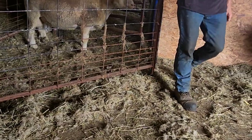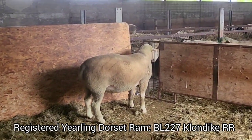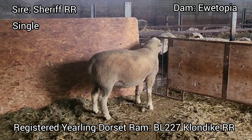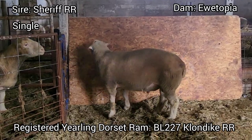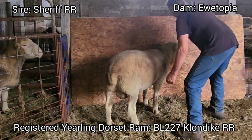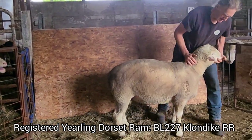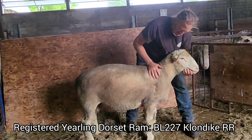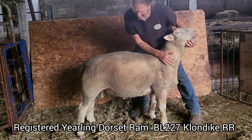This is BL227. His name is Klondike. He is also from our Sheriff ram and also a ram we showed last year at the fairs, who did really well, who has lots of muscling. These are yearling rams. Really heavy, more terminal breed rams.